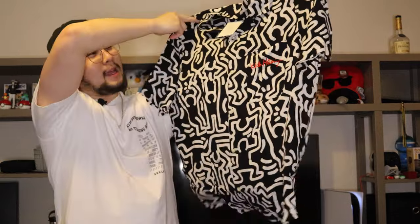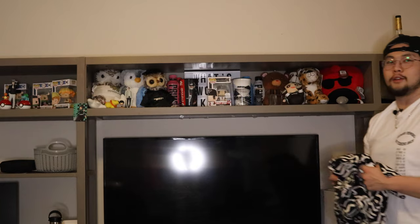The next thing I got is this button-up Keith Haring shirt. But the reason why I got this is, give me 1 second. So the reason why I got this shirt is because I had the matching bottoms. So now I have like a cool little summer fit. You know what I'm saying? I had the bottoms and then I have the top. So I'm ready for the summer. I just need somewhere to go.